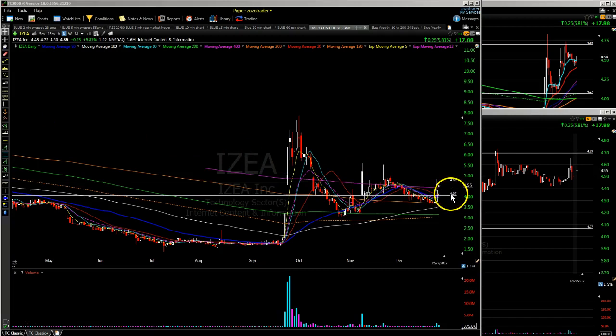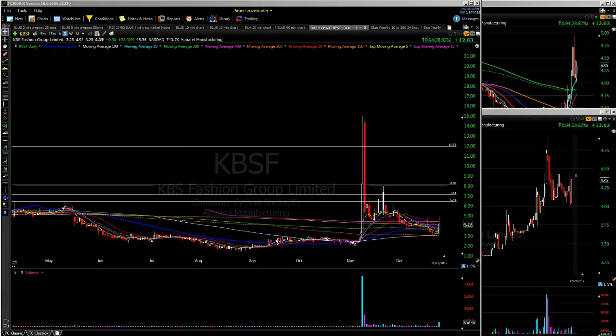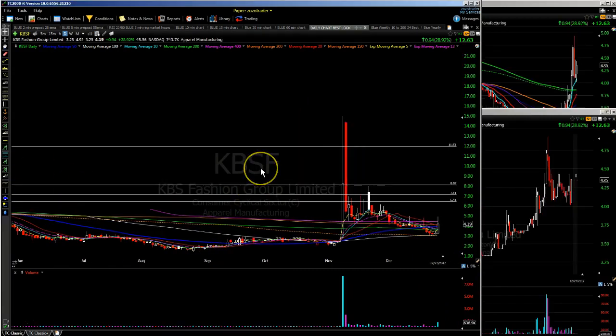IZEA, 470 spot. It might clear it and push up here on this name. So keep your eye on that one. A little bit light in the volume, only a little over 300,000 shares on that name today. KBSF can be a little bit spready intraday, but can make nice moves. So this one will be on watch.